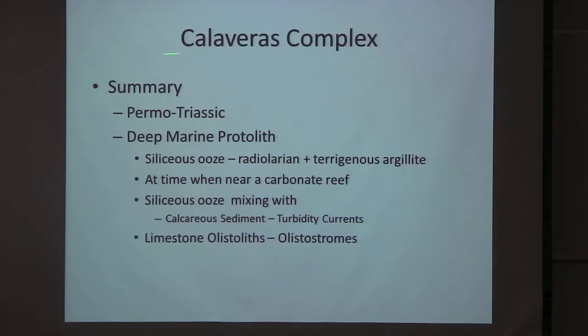So, looking at the Calaveras Complex in terms of where we are right now in the analysis, we've got a Permo-Triassic environment, a deep marine protolith, the siliceous ooze that we talked about. If we prefer the depositional model, we would have to be near, or in some proximity to, either a carbonate reef complex or a shoreline complex, or at least near where one used to be, let's say. And that's good information to have.